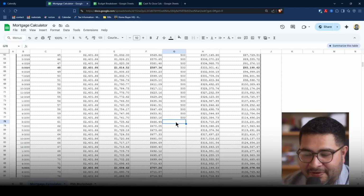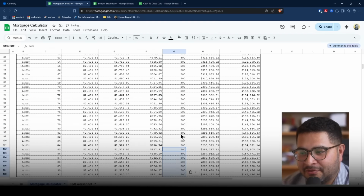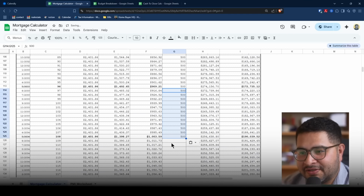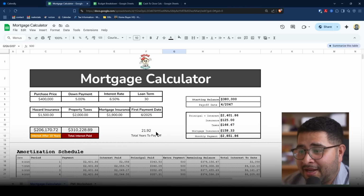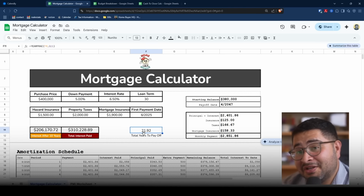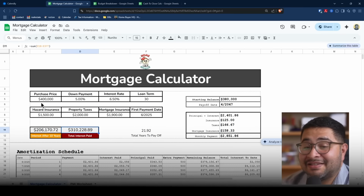So let me ask you this, my friends, why is this happening? Why is making extra payments towards your principal dropping off so much freaking interest? In this case, we did for the first 10 years an extra $500 each month. And now our house is paid off in 21 years, or 22 years technically if we round it, and we've only paid $310 interest, which is less than the actual purchase price.